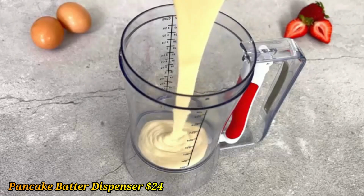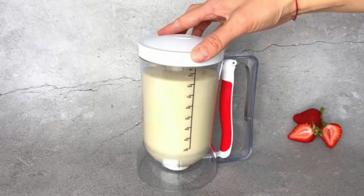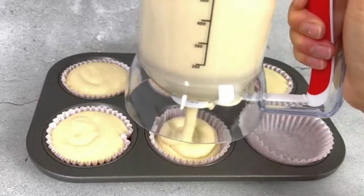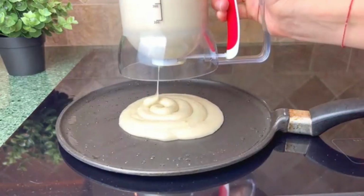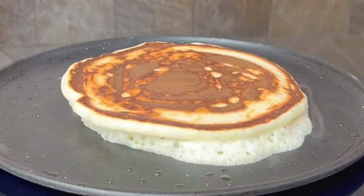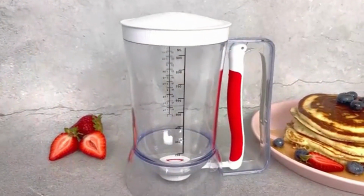Next, Batter Dispenser. A mess-free batter dispenser designed for easy portion control of pancake, cupcake, or waffle batter. Featuring a no-drip spout and measurement markings, it ensures evenly dispensed portions, making breakfast prep easier.